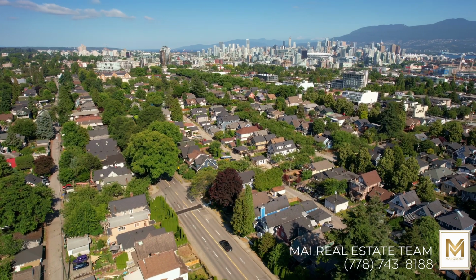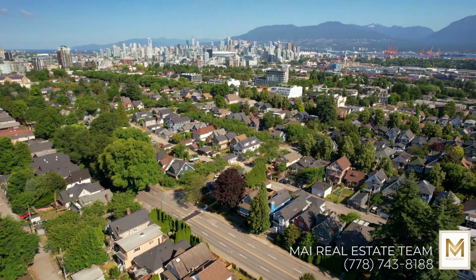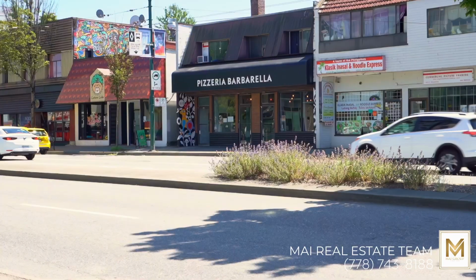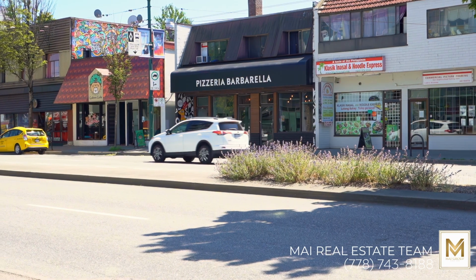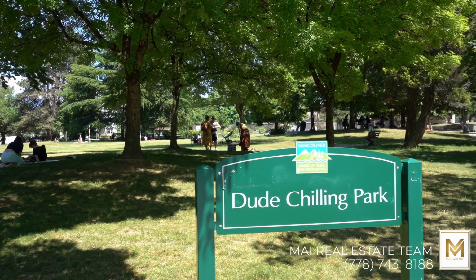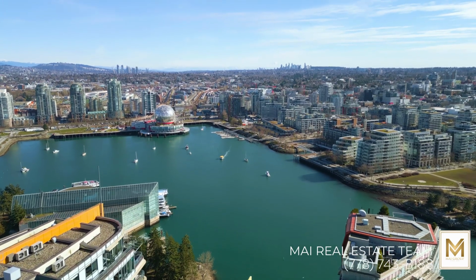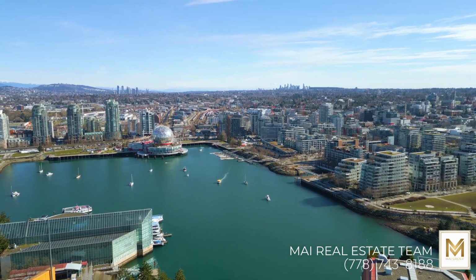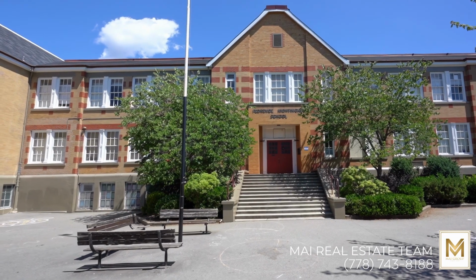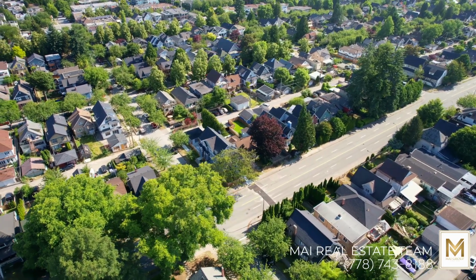Mount Pleasant is known for its welcoming and lively atmosphere, fostering many community events and festivals year-round. You got a diverse range of dining options and unique boutiques, as well as parks and green space nearby for your outdoor activities. It's conveniently located in the heart of Vancouver with easy access to downtown and other key areas such as schools, community centers, healthcare facility, Burnaby, YVR, Vancouver Airport, and so much more.